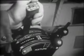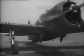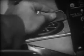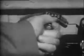Radio off. Clear the engine, 1,000 RPM, and then mixture control to idle cutoff. When the propeller stops rotating, cut the mags. Battery off. Fuel selector off. Rudder and aileron trim tabs to neutral. Flaps down. Generator switch off. Flight controls locked.